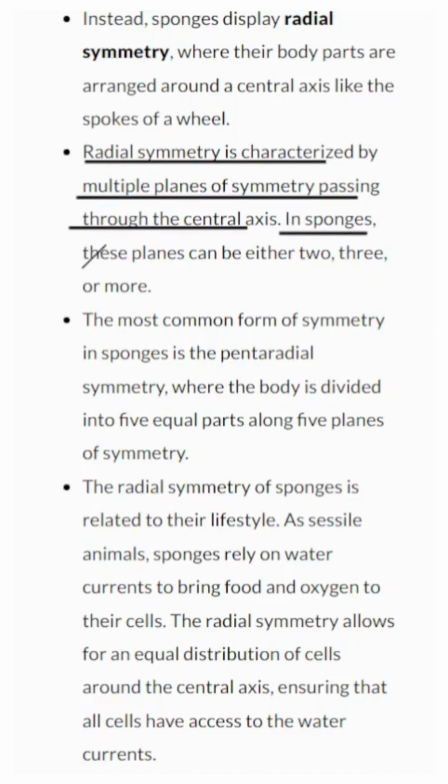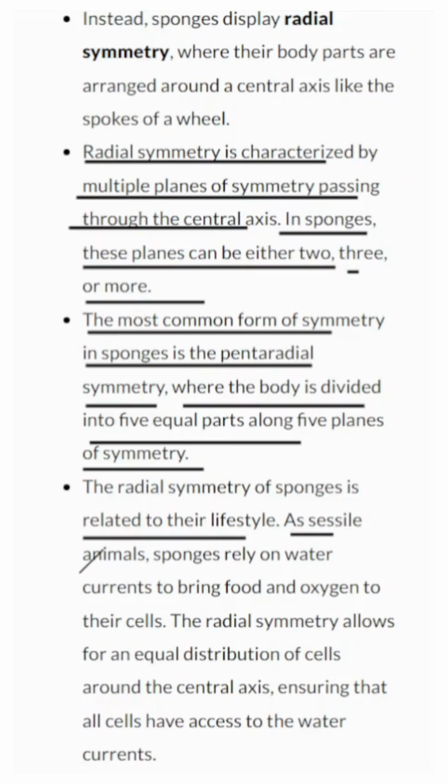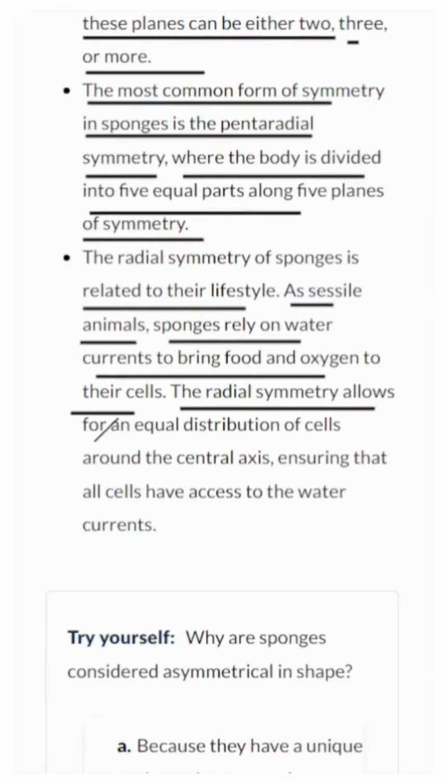In sponges, these planes can be 2, 3, or even more. The most common form of symmetry in sponges is pentaradial symmetry, where the body is divided into 5 equal parts along 5 planes of symmetry. This unique arrangement is related to their lifestyle as sessile animals. Sponges rely on water currents to bring food and oxygen to their cells, and this radial symmetry ensures that all cells have equal access to these life-sustaining currents.